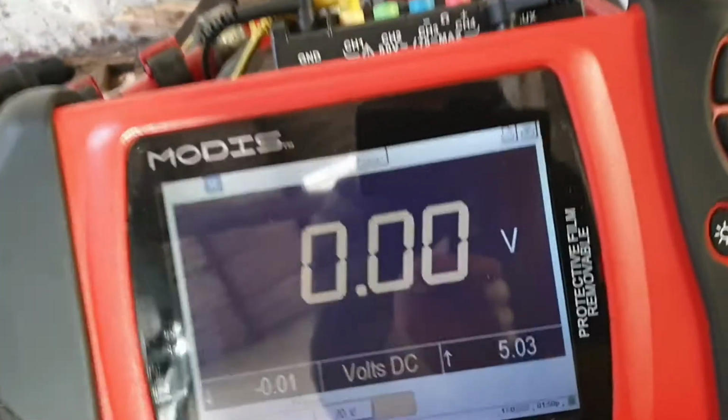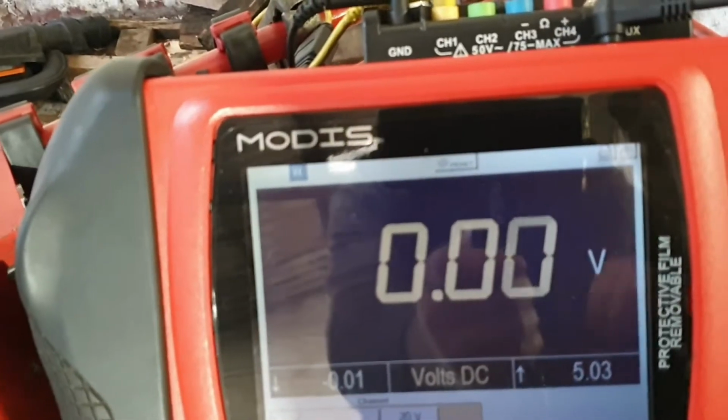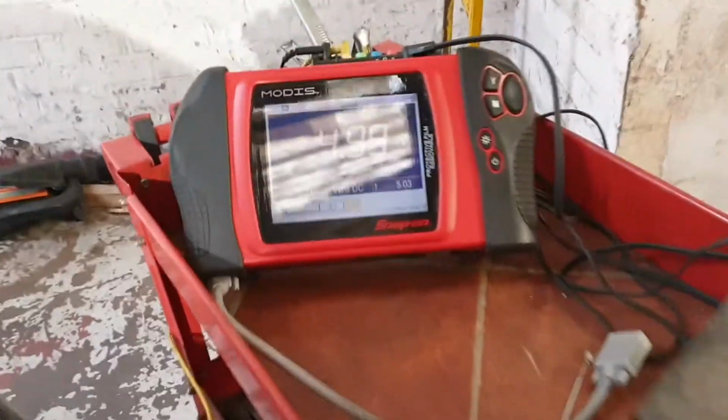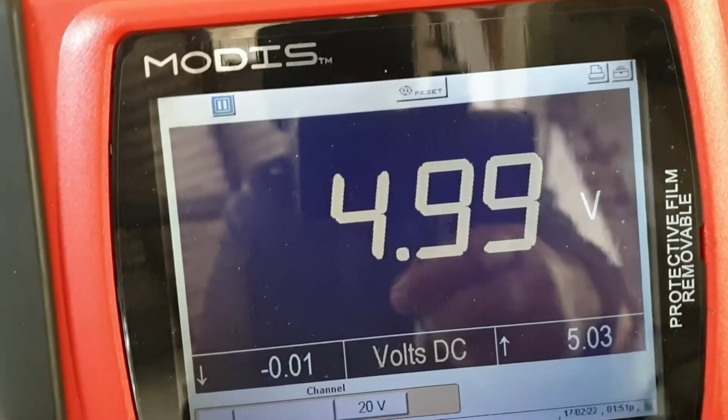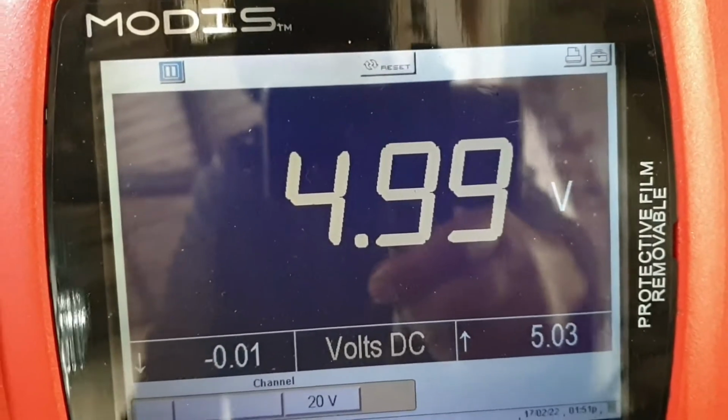As you can see right now, ignition is off and we have 0 voltage. Now I'm going to turn the ignition on, and we should have 5 volt if we have a good reference voltage supplied by the ECU. As you can see, ignition is on and we have approximately 5 volt reference voltage. So now we have proved that the reference voltage from the ECU is good.